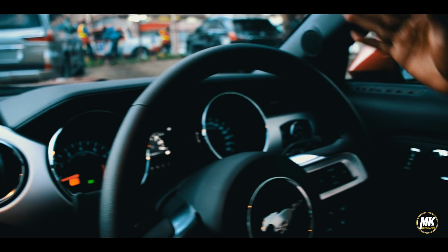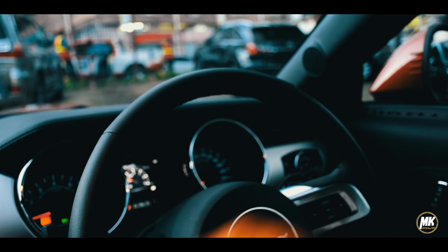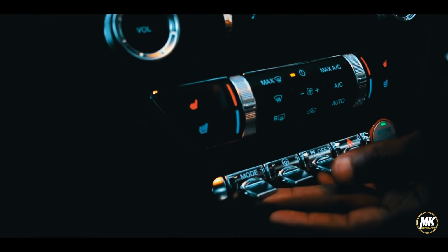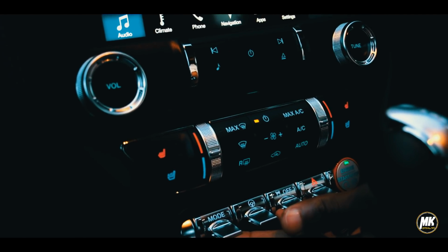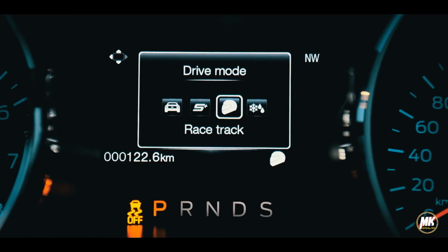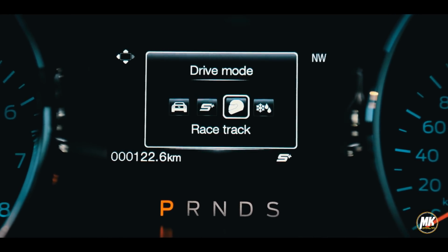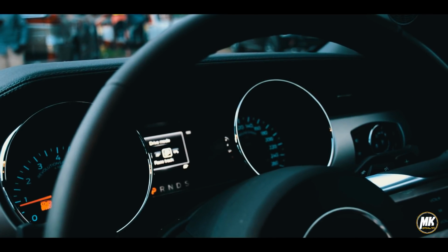Right here we have some buttons on the steering and also at the mode down here. As you can see down here, we have these awesome switches. So this is what they do. The mode right here, when you press it, it comes to the drive mode. We have sport, we have racetrack, and we also have snow and wet. We have normal, sport plus, and racetrack.